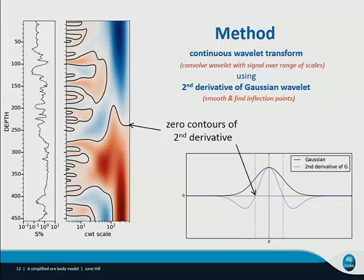Okay, and there's a really nice mathematical technique called the continuous wavelet transform, and what it does is it continuously smooths your signal, and it detects the boundaries as you smooth the signal. So here's a signal. This is sulfur % down one of the drill holes. And you can see, there's a general area here which is high. This area is sort of medium, and then there's these lower features, these small lower features.